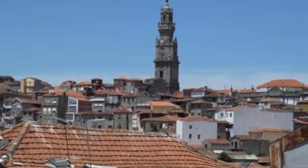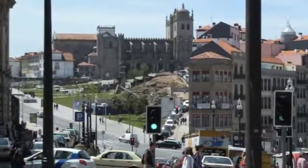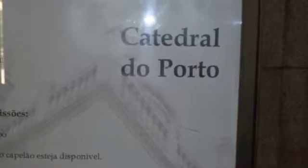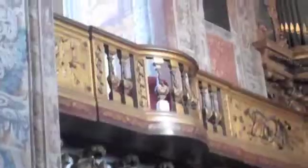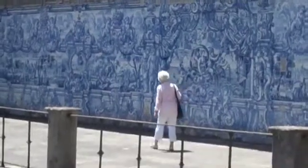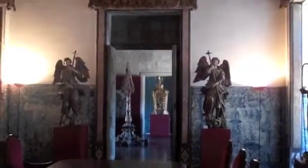We decided not to climb this church tower, which was a shame because it would have given us a magnificent view. And now we go to the cathedral, the Sé of Porto. Inside it was quite ornate, as you can see. And outside was this interesting wall leading into the treasure room. The ceiling is interesting.